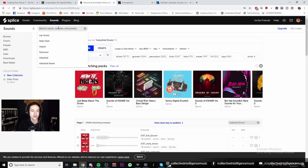So you can get more specific with the way you want to search this. Impacts. I did find that the search function of this isn't always that on point. If you kind of go through here and you click this and that to get more specific, it can help.